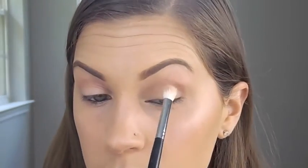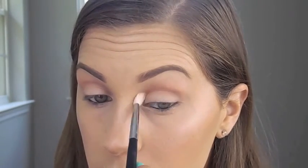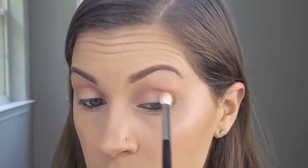I'm now going in with the Peach palette, and I'm using the shade Georgia as my transition color. I'm going to put this in my crease and blend up and keep doing this until it is the shade that I want. Next, I'm taking the shade Puree and putting this right in the crease and blending it up just a little bit. Then on top of that, I'm going to use the shade Summer Yum and do the same thing and continue building until it is the shade that I want.